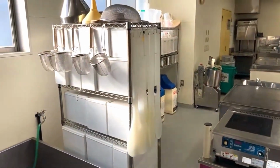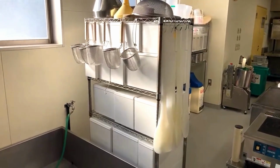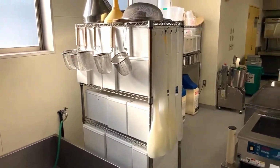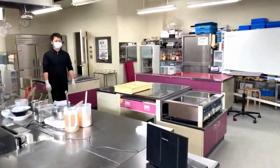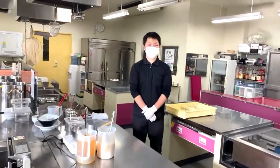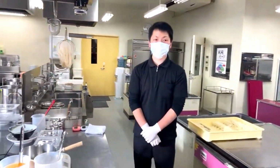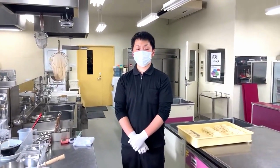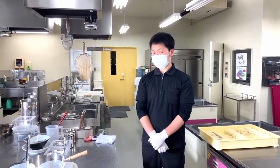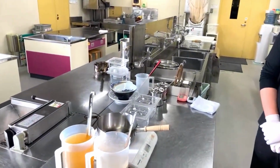Okay, so we basically make everything in this kitchen, every single component that you need for your ramen. And this is Mr. Akeda, our chief instructor at our school, and we'd like to have him show us how we can put together different types of ramen dishes.